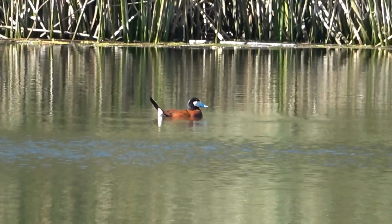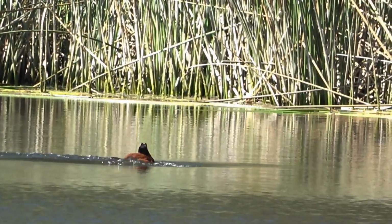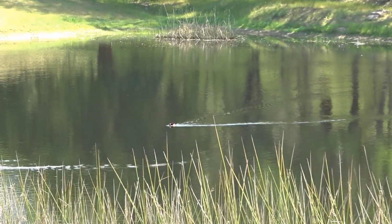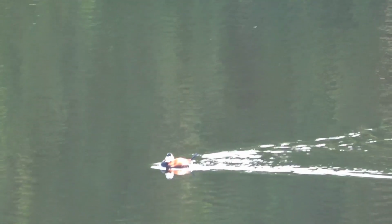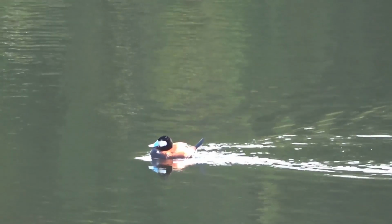He lifts his upper body out of the water and flaps his wings to propel himself across the water, and then lands again in one big splash. Ruddy ducks are strong swimmers and divers. They eat aquatic insects, crustaceans, zooplankton, and other invertebrates, along with small amounts of aquatic plants and seeds, but their favorite food is midge larvae.